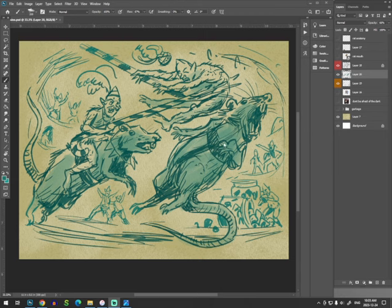Let me just modify slightly. Speaking of rat fingers, as I just saw in the chat, maybe that's the way I should have done the... That's too late now. Too late for love. And, yeah, let's get some ratus. Just some highlights. Some fur texture.